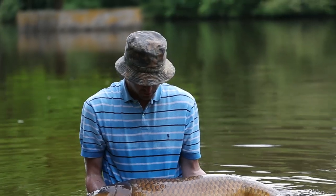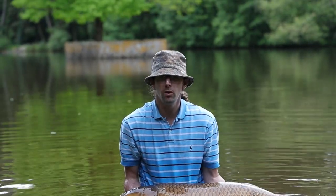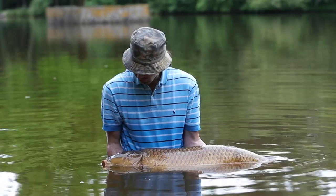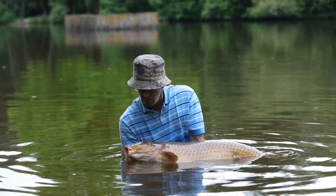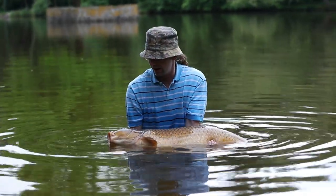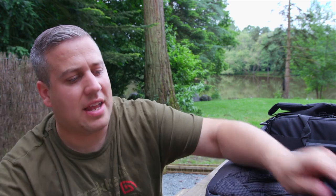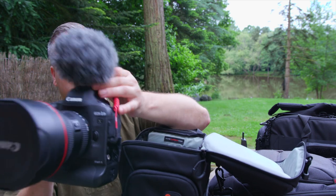And this camera is not only probably the best stills camera on the market, along with the Nikon D5, but also a very, very capable video camera. This will record 4K at up to 60 frames a second, which is in fact more than my C300 Mark II will do, so that's quite impressive. So that is my 1DX Mark II and that little camera bag there. I've also got some little memory cards in there and various other bits and pieces as well.